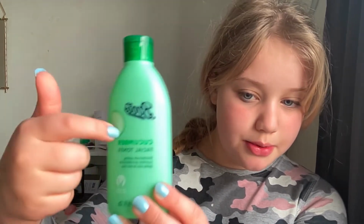This is the Boots Cucumber Facial Toner. And yesterday I said it made my skin a bit rubbery, but I've woken up and look, it's really nice. So I have got a few spots. I don't know if that's because of that or something. I'm not really sure. First thing I'm going to do is tone my face before I actually do my makeup, because I always do that. This is like a skincare and makeup video.